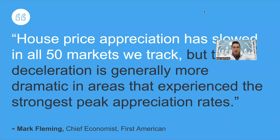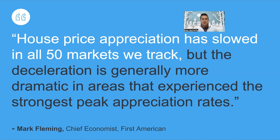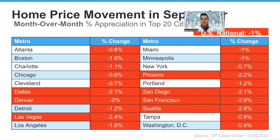So here is a quote from Mark Fleming, the chief economist at First American. "House price appreciation has slowed in all 50 markets we track, but the deceleration is generally more dramatic in areas that experience the strongest peak appreciation rates." So what does that look like here?